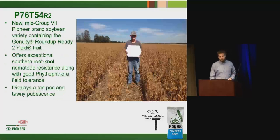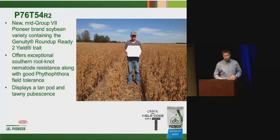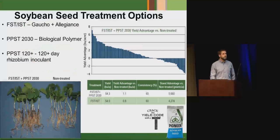This bean looks very good. If you want a little bit later bean, we have a 7-6. It has a lot of the same attributes as the 6-7. It seems to be a bushel or so behind the 6-7, but still very good yield. So if you're interested in planting a 6-7 soybean, I would encourage you to take a look at ours. I think we have some pretty good ones.